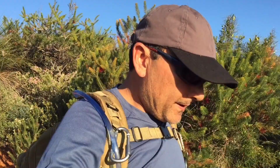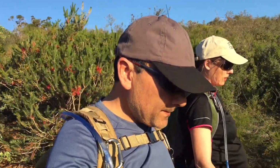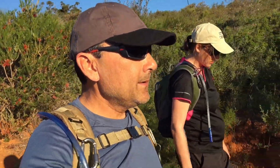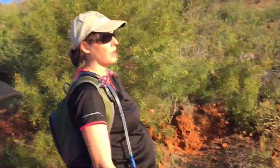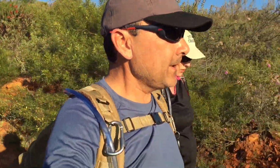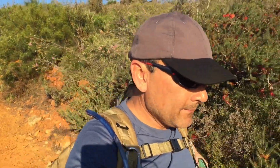Starting to wrap up the trail here. We're on the Lewis Road walk trail. Kangaroo, right down there. Missed it. Probably see the dirt. But anyway, we're wrapping it up. It's not that much further to the car down the hill here. Running out of space. So we'll leave it at that.